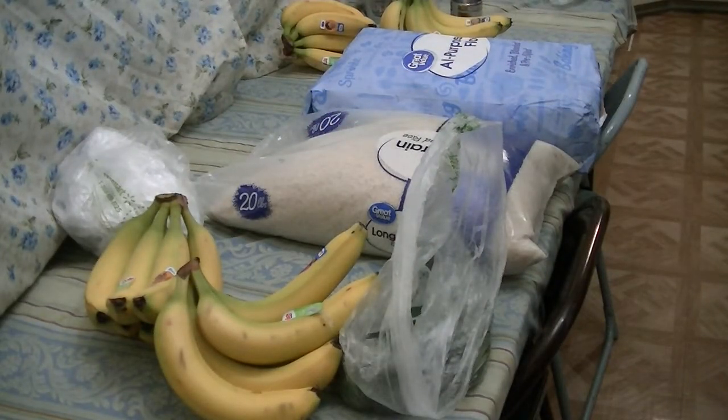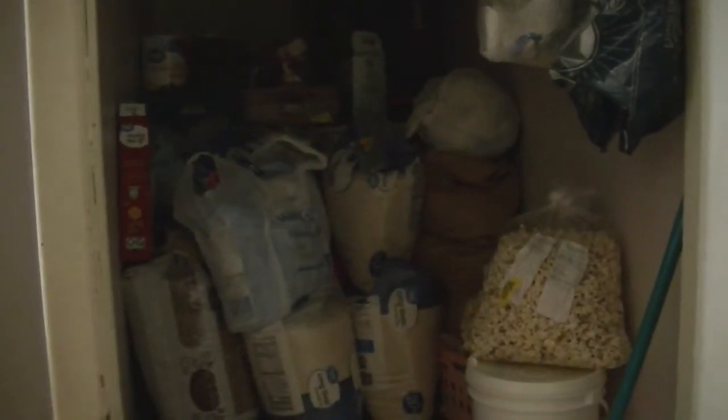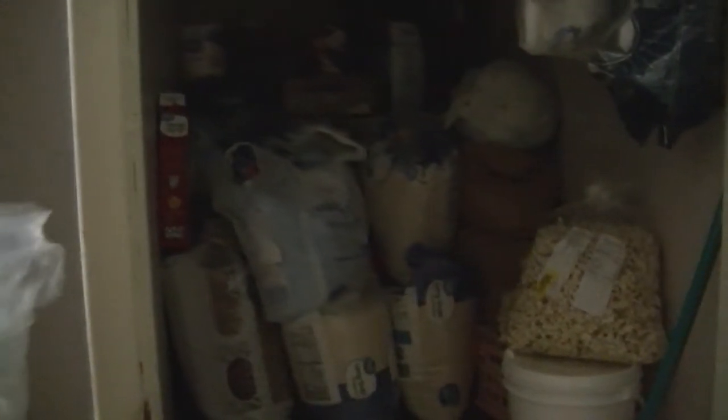So now let's move the camera to my pantry here. And I'm going to move things here. My trash bag, I just put them here.